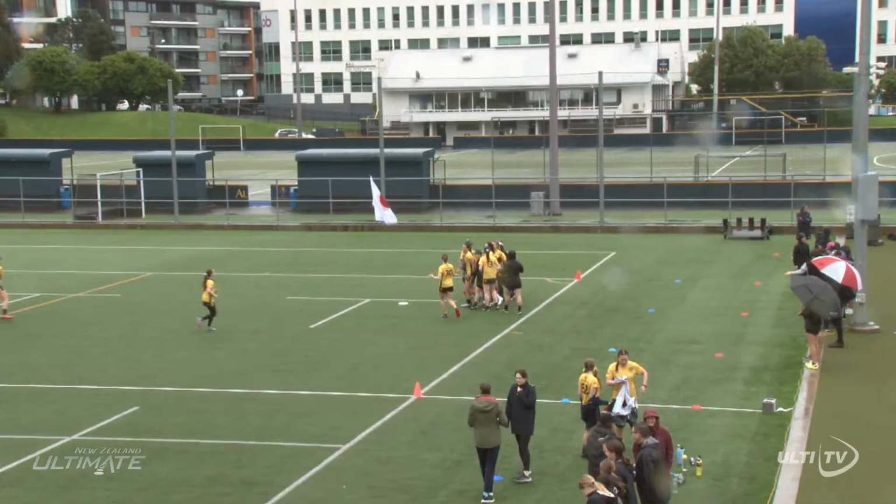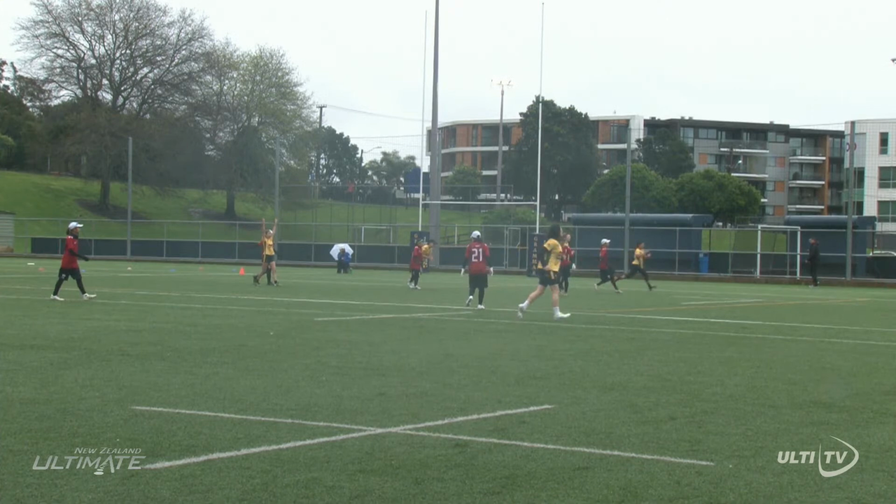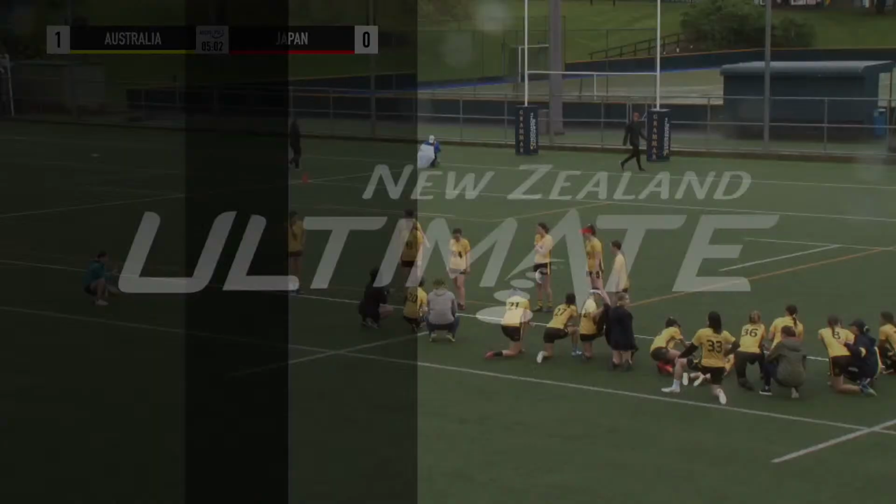Just to clarify, the Capitals are the family name? The Capitals. So the first... The names on the left are the family names?